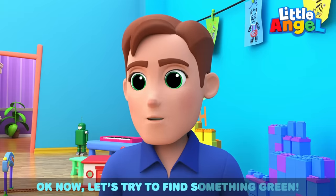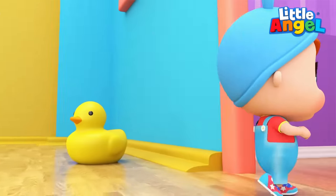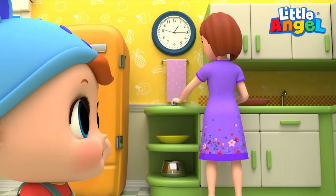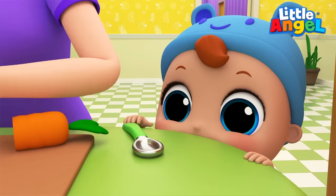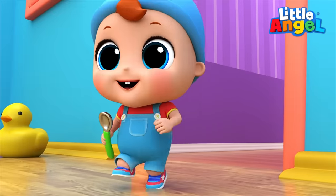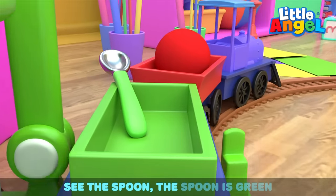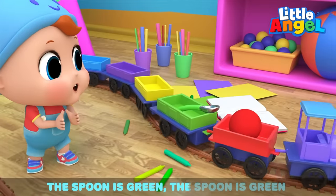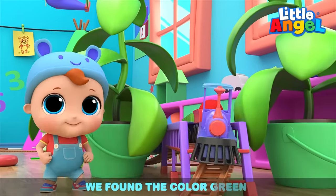Okay, now let's try to find something green. Hi, sweetie. What do you need? Amazing! Look at the green wagon! See the spoon, the spoon is green. Crayons, blocks, pots and plants, we found the color green.